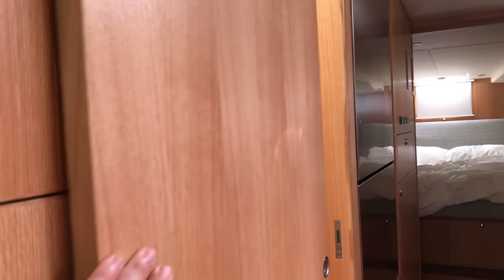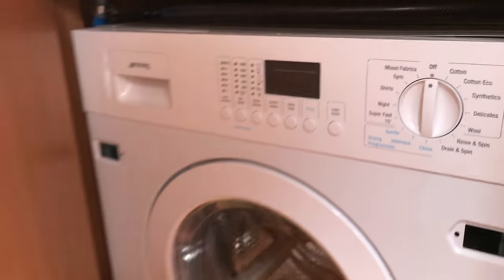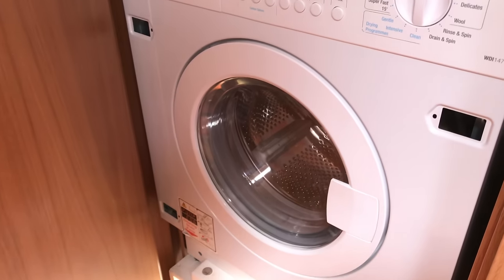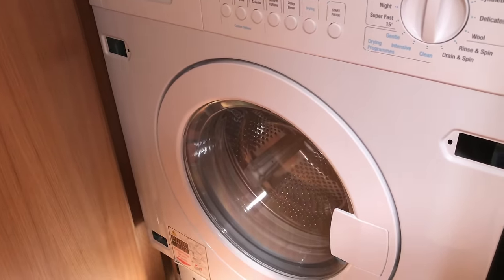Also in the owner's hull, we have access to the washing machine, which we've not been using at sea, but great for use at anchor when the boat's not swinging around. Climbing back up to the saloon, we pass the emergency escape hatch, still an unnerving sight for a monohuller like me.